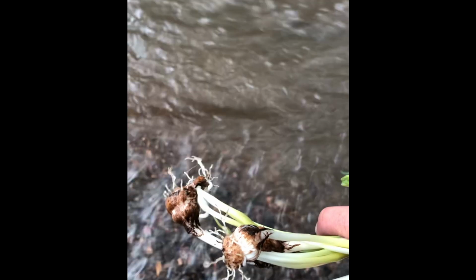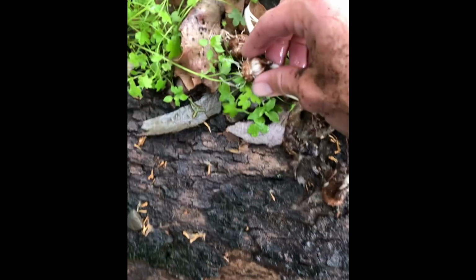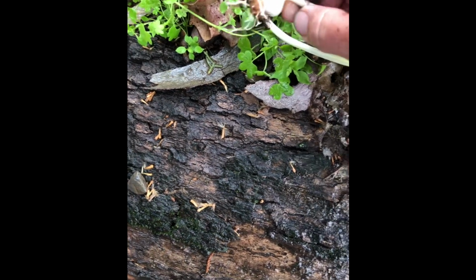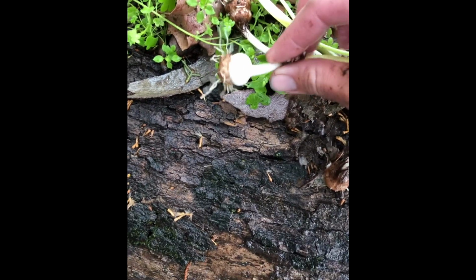They do have kind of a papery layer. I usually leave that on if I'm cooking it in the ashes, and then I'll peel that back after I've cooked them. But I'll show you here how that layer just comes off real easily, and just that bright white little bulb under there. Beautiful. Really good food in the desert.